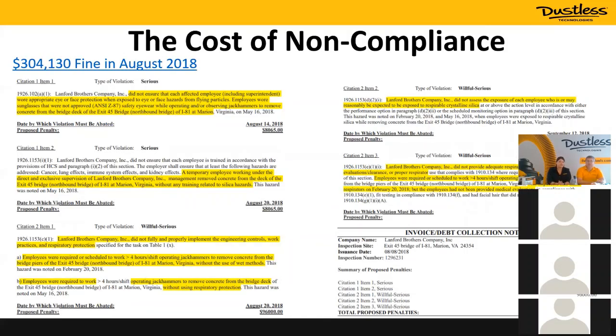Because if you look at some of these, this is a fine in August of 2018. This is a fine under the new Silica rule. It was a bridge contractor in Virginia, got over a $300,000 fine for willfully neglecting to implement silica dust control. So he had guys out there with jackhammers, with no dust suppression, with no respirators, with nothing, and so they got hit with willful violations. $300,000. I don't know how many of you could absorb a $300,000 hit to your bottom line. I know my company would have a hard time doing that.